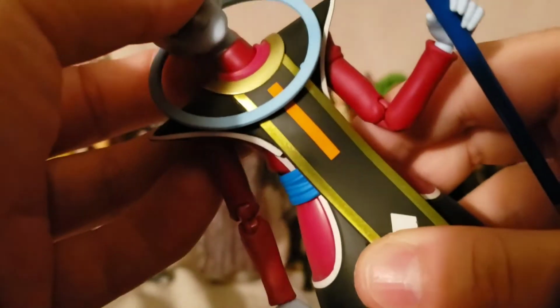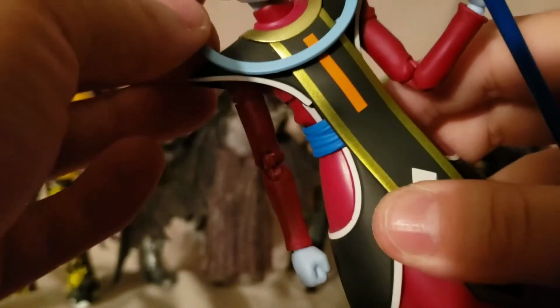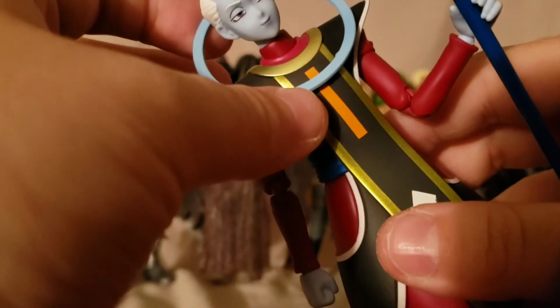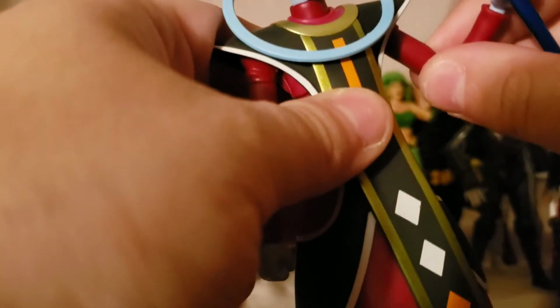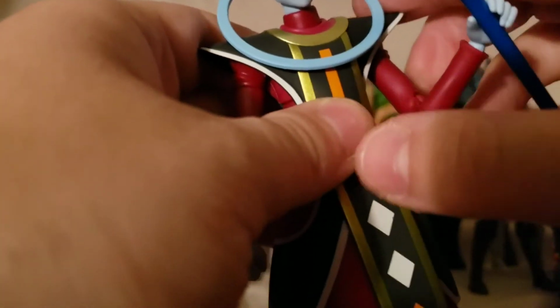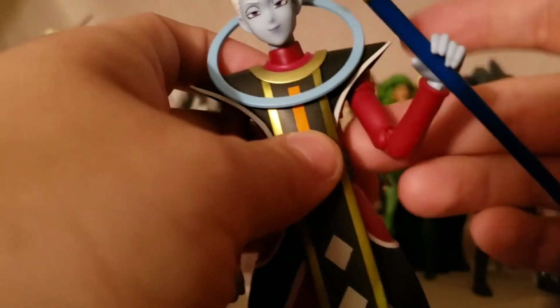Alright, head rotates in any direction possible, forward and back. The neck does hinge forward and back as well. This does not move. This also, I feel like, is really quite breakable. Feels really, really loose, so I do suggest using some caution for that. Arm moves up there, moves out this far. Again, no give on these shoulder pads. They're just a very hard plastic.